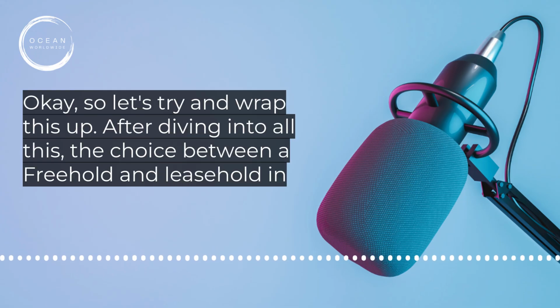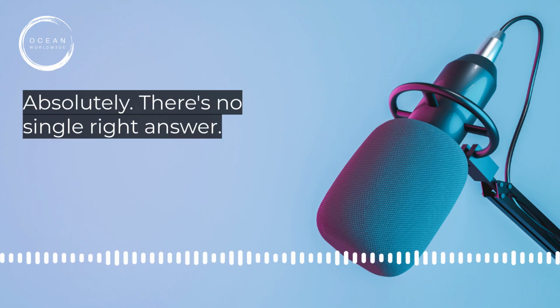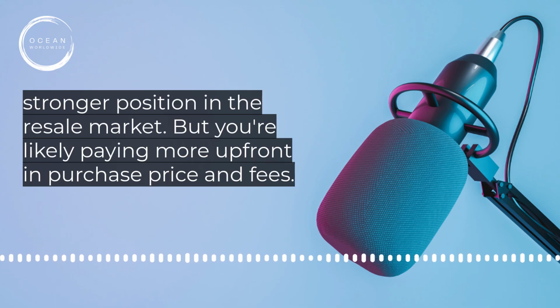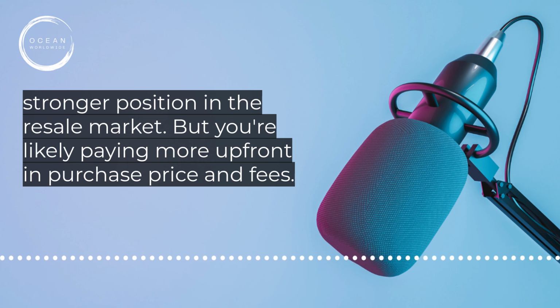Okay, so let's try and wrap this up. After diving into all this, the choice between a freehold and leasehold in Phuket, it really comes down to the individual, doesn't it? Absolutely. There's no single right answer. Freehold gives you that permanence, the complete control, the freedom to renovate, and generally a stronger position in the resale market. But you're likely paying more upfront in purchase price and fees.